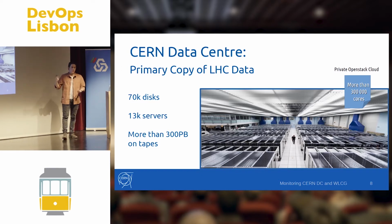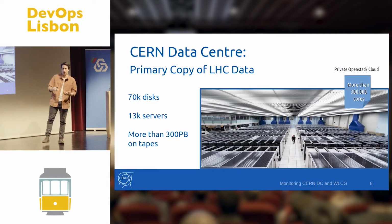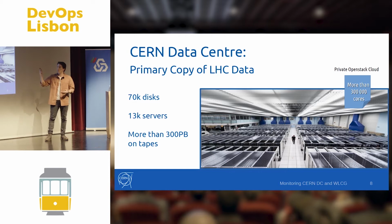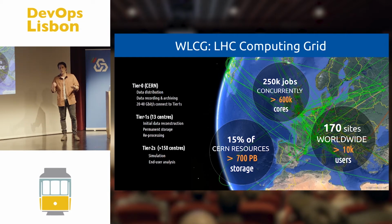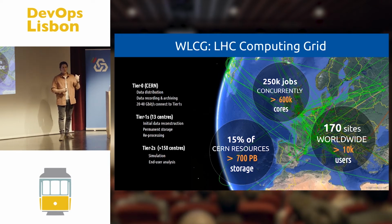I don't think I need to introduce this much more. Ricardo gave a pretty nice explanation. We monitor every single machine in this data center. These also include the virtual machines that run on the private OpenStack cloud. We also monitor the WLCG computing grid. It's a huge project, with more than 10,000 physicists using it. There are a bunch of sites that make this run. It is split by tiers, so different tiers can have different SLAs and different data retention policies and so on.